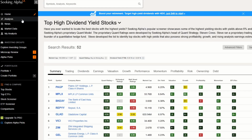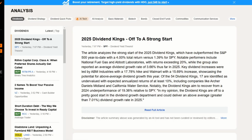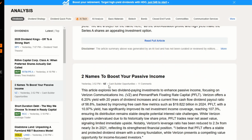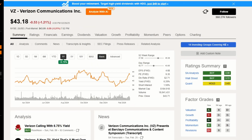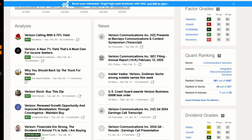We can also click up here on analysis. And again, we get a whole bunch of top analysis, such as dividend strategy, dividend quick picks, AI tech, materials, biotech, etc. And from here, you get a whole list of articles that you can click into and read the full article. Or maybe click into the specific stocks and unlock a wealth of information such as ratings, analysis, press releases, and the latest stock news. Seeking Alpha also gives their rating summaries, factor grades, quant ratings, and dividend grades. So this is all good and well showing you this, but even if this looks impressive, I feel it's best to show you an example of just how good this platform is.